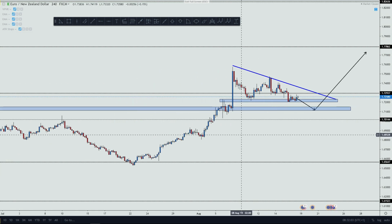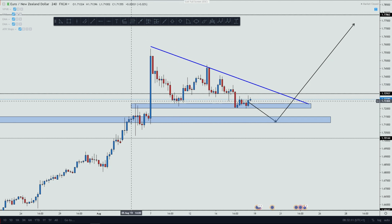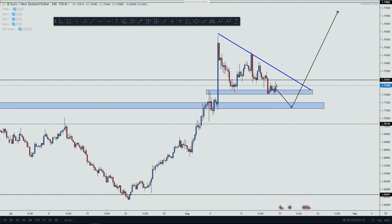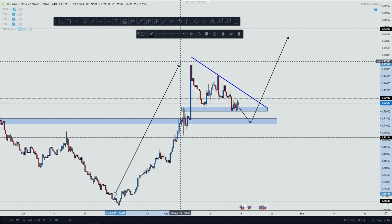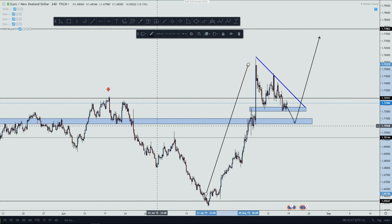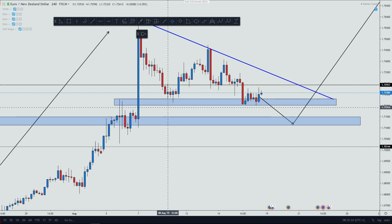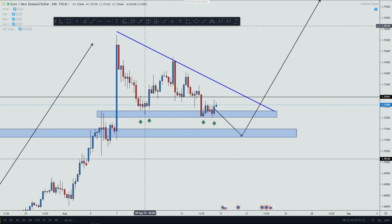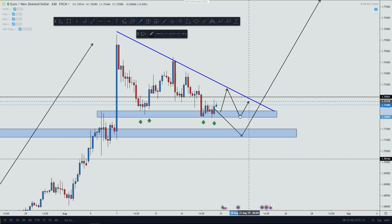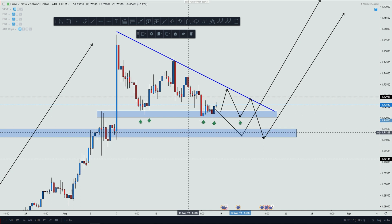If we drop down from the daily to the 240, you can see that we are indeed putting in a flat bottom descending triangle. Statistically speaking, price generally breaks out of these in the direction it entered them, which would suggest some continuation. You can see it's already collecting some nice stops here, and what I'm looking for is perhaps for it to continue a little bit more before dropping down and cleaning out all the stops of anyone that was long, positioned under here.